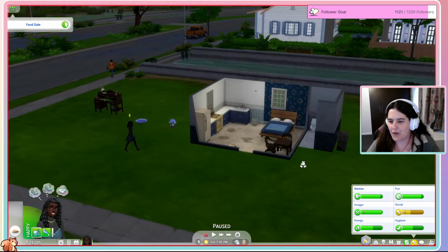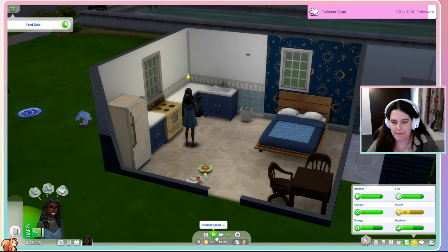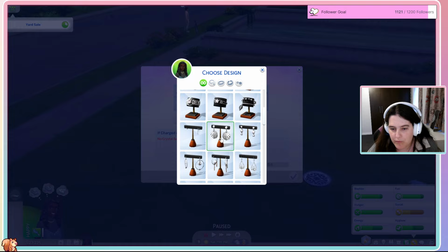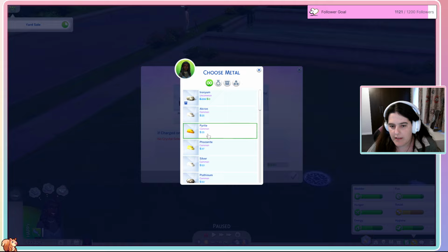This robot vacuum has not done what I wanted it to do. Yeah, go straight back on your dock, you lazy so-and-so. Okay, let's make, we were making jewellery, weren't we? She cancelled out of one. I think we were making another plumbob ring in diamond. Yeah, we'll do light gold and diamond.